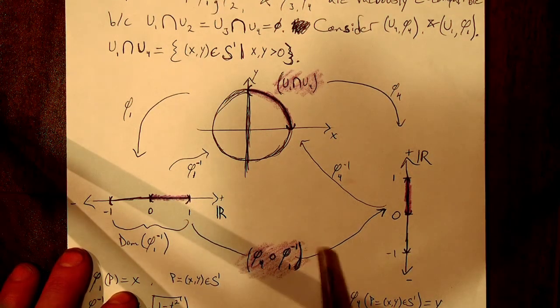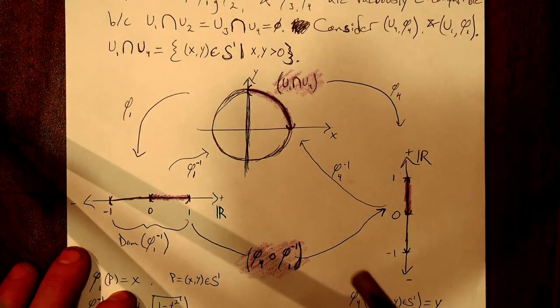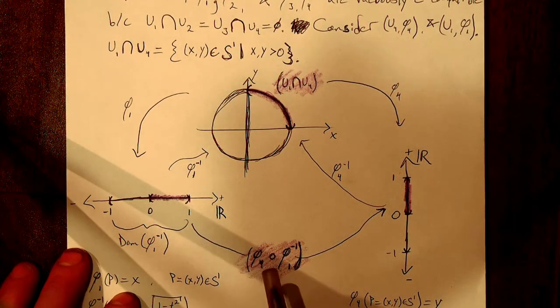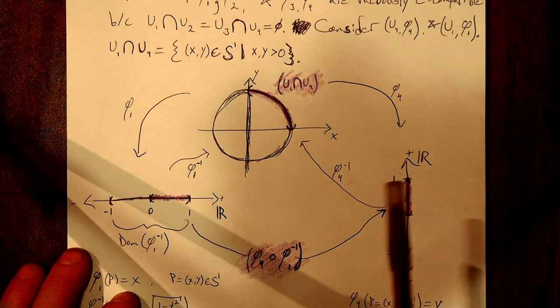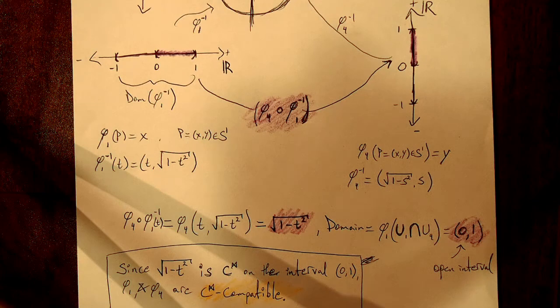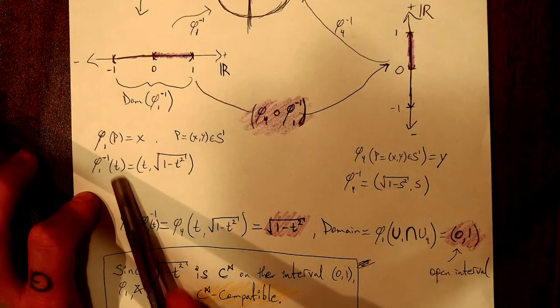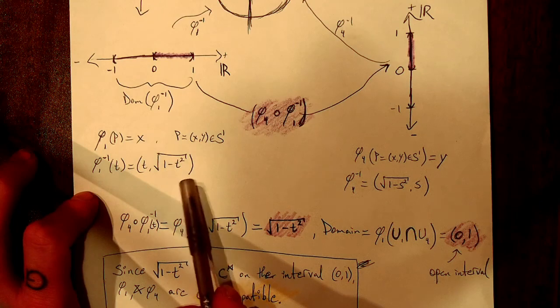That's what this is called, the transition function, because it transforms your coordinates from the first coordinate system to the fourth coordinate system. But the really nice thing about this is it maps from R to R. We know how calculus works on maps that go from R^n to R^n. So we can just look at this and use our understanding of real analysis and real functions and have a very clear understanding of what its differentiability is. So if we actually work that out, we get some hopefully familiar functions. Phi 1 inverse takes in some variable and spits out for the first component that variable, and for the second component the square root of 1 minus that variable squared.